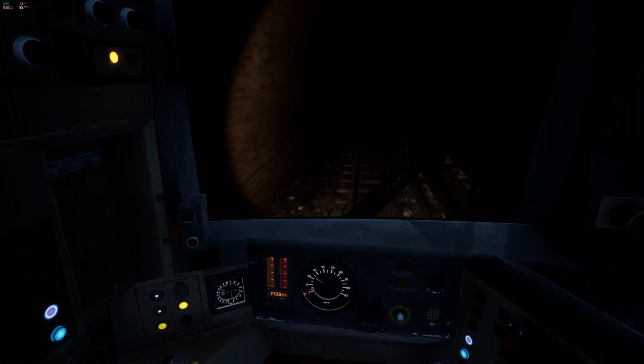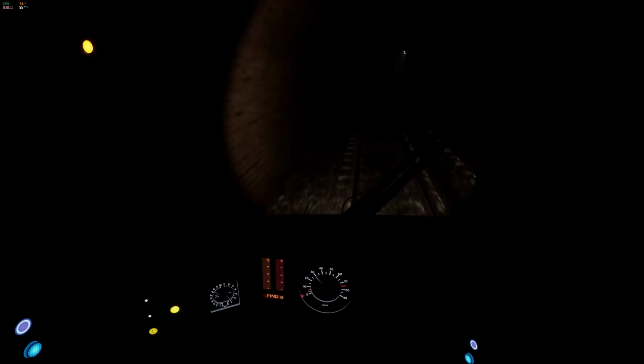Departing Chatham, our current permitted speed is 30 miles per hour. I will now be idling the power at 30 miles per hour, and yet again be bringing the brake on and off, seeing that we're on a downhill gradient, just to make sure we don't go over 30 miles per hour. The next station will be Rochester.